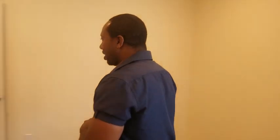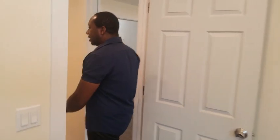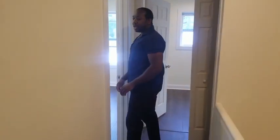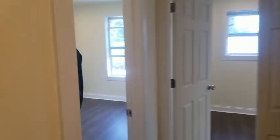So if you want it cold in the house, you go to the thermostat, set it on cold. If you want it hot in the house, go to the thermostat, put it on heat, and it goes throughout the entire home. All right, here we go. We have another bedroom here, which is also a large size. All of the bedrooms are huge and have a big closet space as well. This also has the chocolate floors as well.